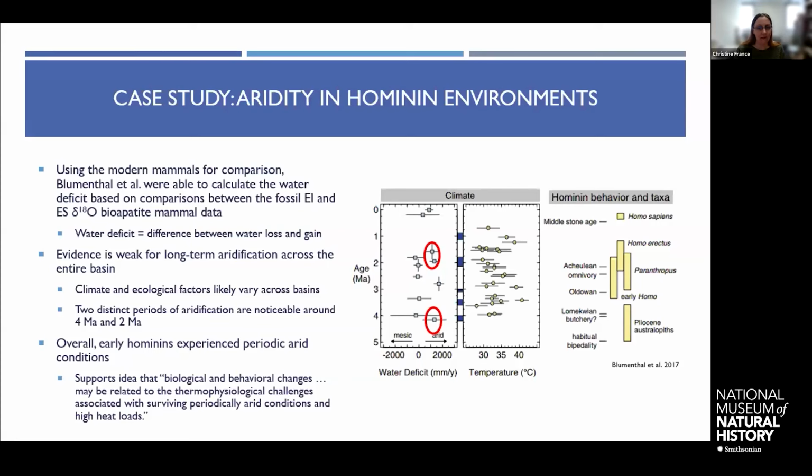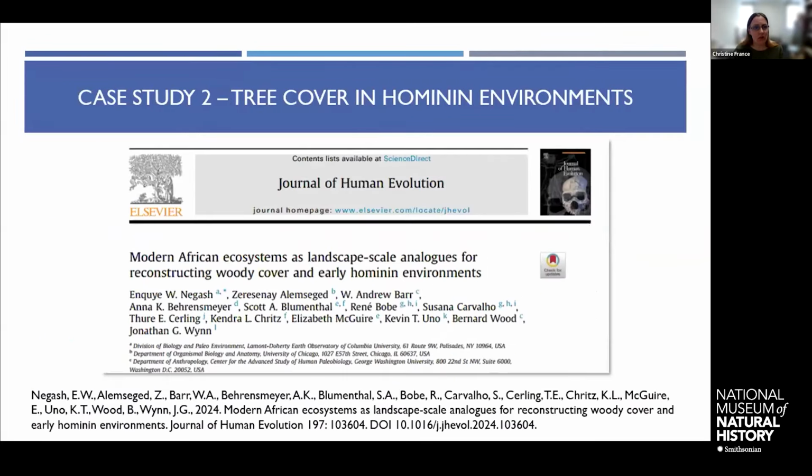Slide: Case study 2, tree cover in hominin environments. The beginning of a journal article from the Journal of Human Evolution is shown. Article title: Modern African Ecosystems as Landscape Scale Analogues for Reconstructing Woody Cover and Early Hominin Environments. Authors, Anku W. Nagash, et al. All right, next case study we're going to cover here deals with tree cover or woody cover. This is by Anku Nagash and her team. This came out just last year in 2024.